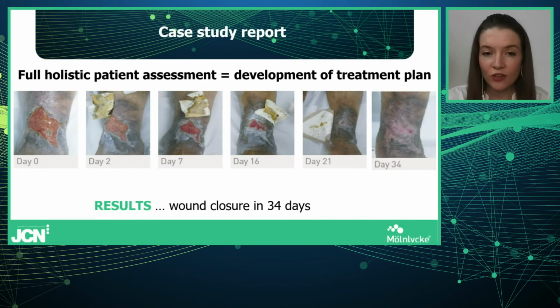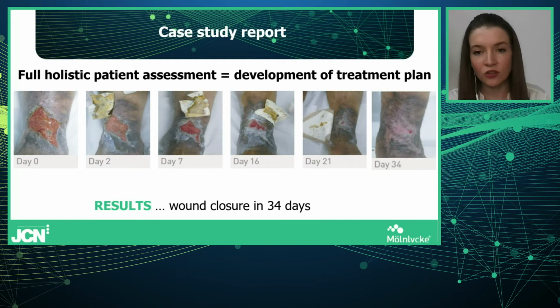After the first appointment, the patient attended follow-up visits, and these are illustrated on your screen at the moment. So the day 2 visit was due to an infection, but as you can see, visits then became less frequent, and you can see on the image that the wounds followed a really healthy healing trajectory from day 7 to day 34.